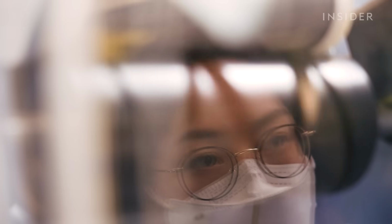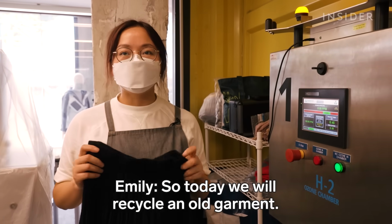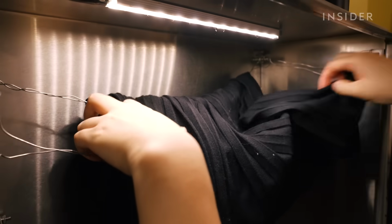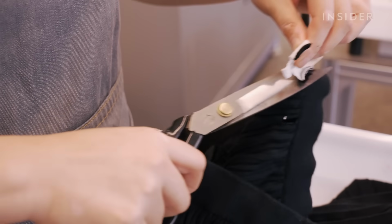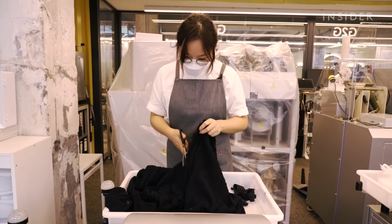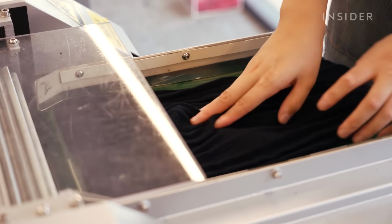First, a technician like Emily Shao examines the garment. So today we will recycle old garment. This ozone chamber sanitizes the fabric in about an hour. Then, Emily removes the buttons, labels, and zippers, and cuts the garment so the fabric is easy to work with. The shredder strips the bits of cloth down further.